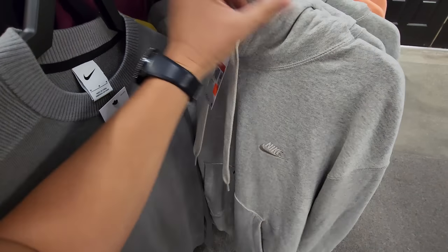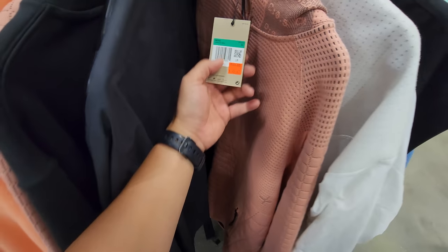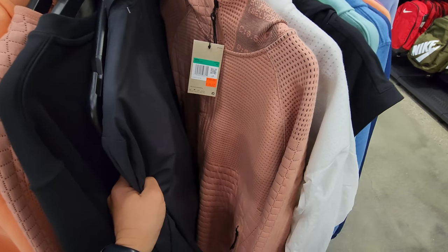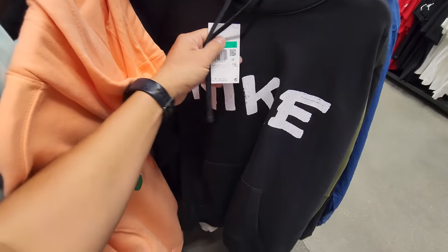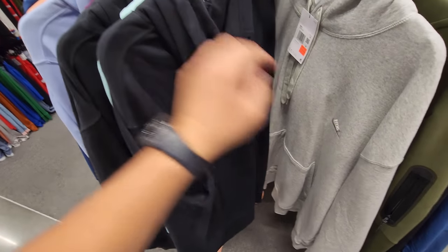It's like a pretty decent material. Got some Tech Fleece. Going for $100, normally $160. So that goes down to $70. So that's not bad. More than 50% off. Just not digging that color though. Nike Hoodie XL. Don't know the price because someone took the price tag off.